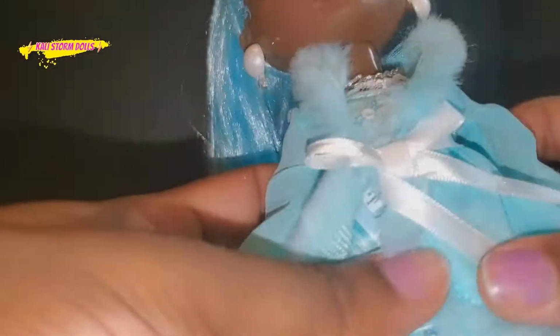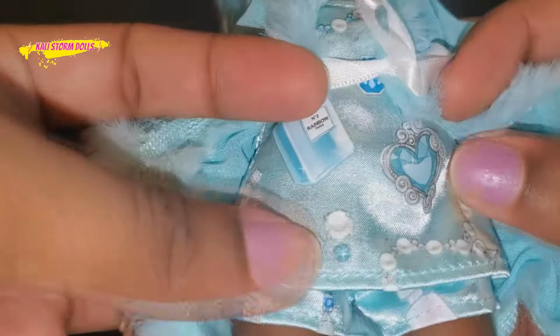Now, the top part is a separate piece, and you can see it's kind of oversized, so it comes down a little bit. And the top does Velcro in the back. The shorts don't have any Velcro. And this is her little ribbon going around. It's so cute. And she also comes with this necklace. Oh my God, this is so cute.